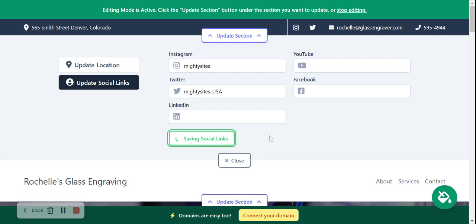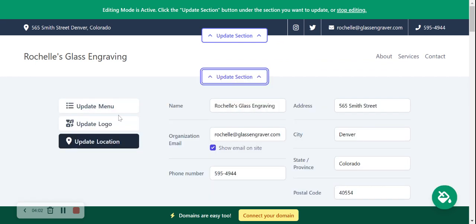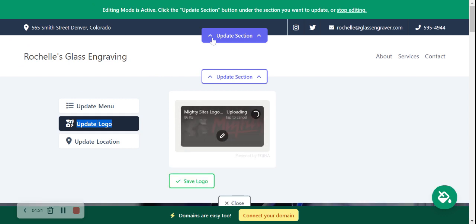Let's go ahead and click save and close and move along. I'm now going to click on update section over here and head over to update logo. Now, if you don't have a logo yet, you're in the startup process of your glass engraving business, that's completely okay. Marty Sites will literally just display your name here and it still looks really great and professional. However, if you have one, go ahead and browse from your device and upload it. So I'm going to go ahead and upload my logo, my Marty Sites logo.